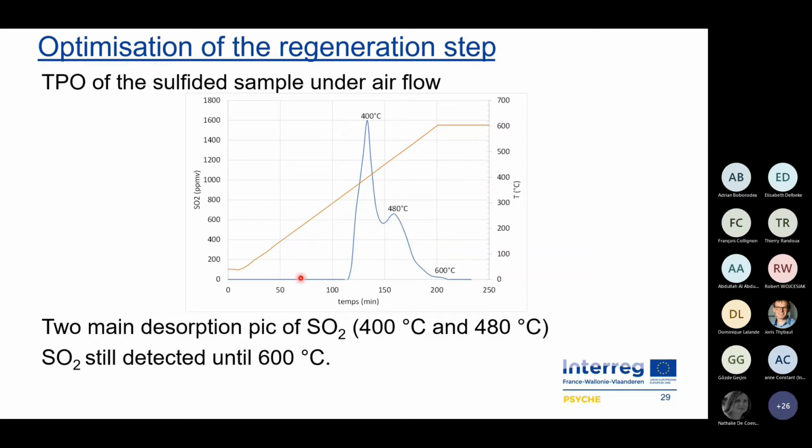What we observe is nothing up to 120 degrees, then we start to have an increase of SO2 production, a decrease, and a second peak, probably because we have zinc sulfide and iron sulfide, and probably two types of sulfide, maybe three types, which could explain those two peaks. In the first protocol, we did the regeneration at 450 degrees. That means at that temperature we were not able to remove all of the sulfur present on the solids. And up to 600 degrees, we still have presence of sulfur.